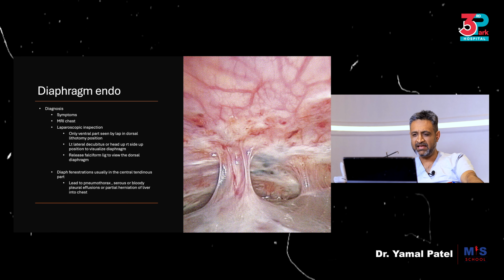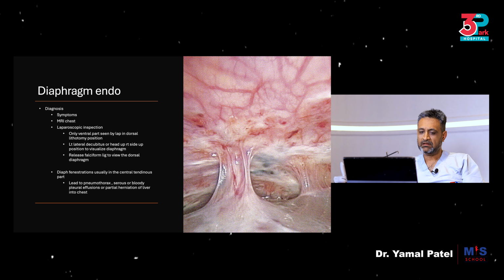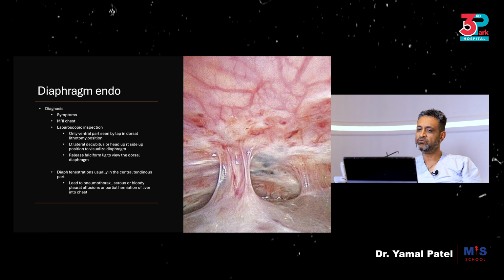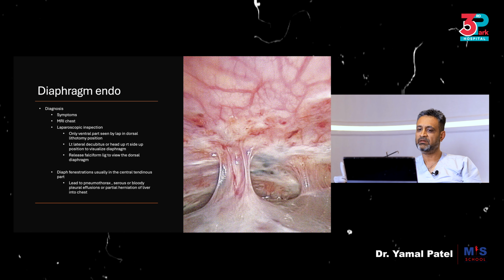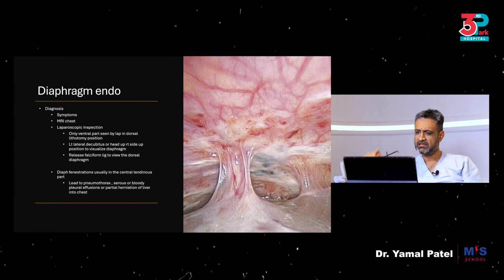You could see them as lesions on the diaphragm, which are like nodules, or you could actually see them as fenestrations, especially in the central tendinous part. These are the ones that lead to pneumothorax or serous or bloody pleural effusions, and sometimes even partial herniation of liver into the chest. So those small fenestration lesions are usually a problem because they are also very difficult to repair in that area.